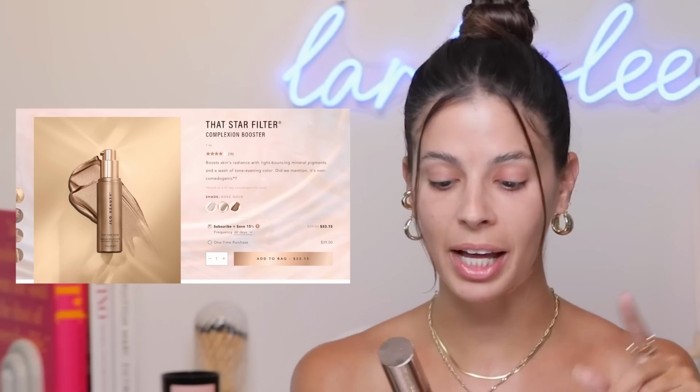We're about to try this out right here. This is That Star Filter, a complexion booster. So this is a highlight, bronze, and diffuse product. What it looks like is mostly a liquid highlighter. Like, are you kidding me? I was gonna put a little bit on underneath my makeup to get this glow going. As shiny as this is, I'm gonna go ahead and apply some because actually it's blending out nicely. It doesn't look like I'm a disco ball by any means. So I think this actually would wear pretty nicely underneath foundation.